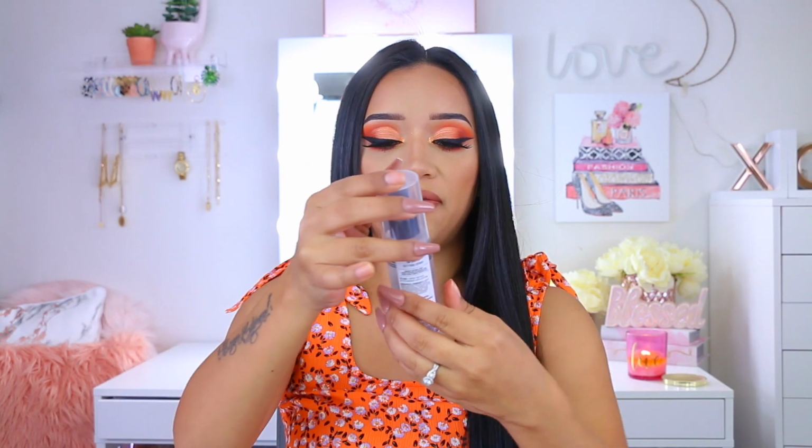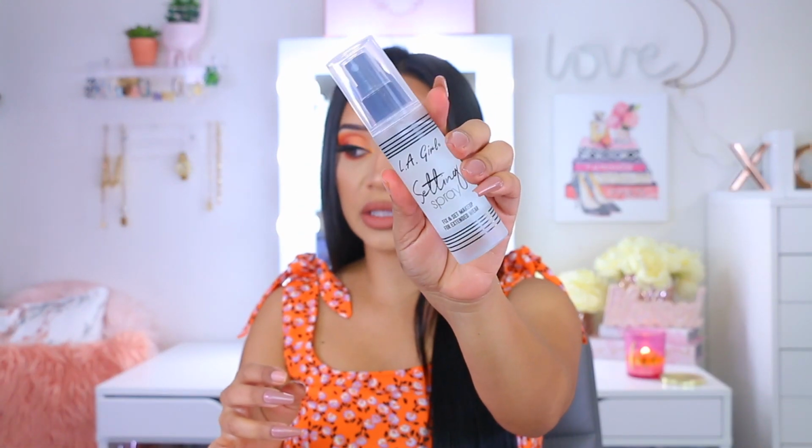Last but not least is setting spray. So let's go back to LA Girl. This is the Fix and Set Makeup Setting Spray for extended wear. So let's apply this bad boy.